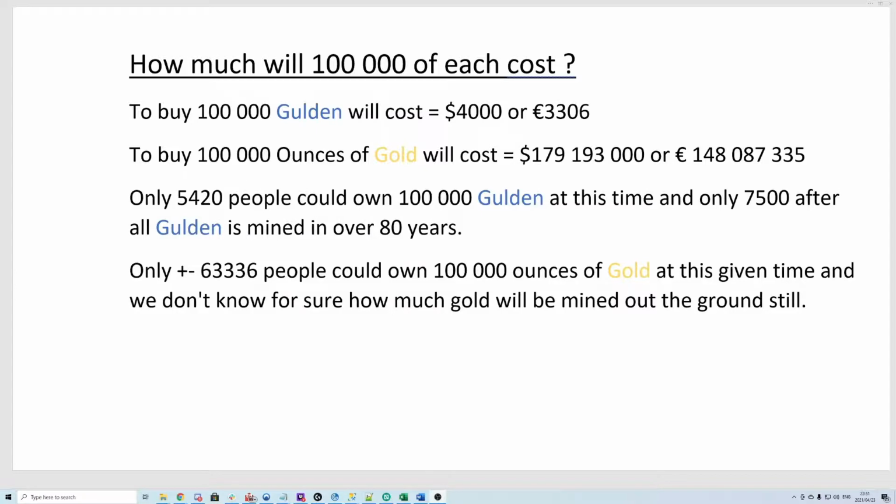To buy 100,000 Gulden will cost roughly $4,000 or 3,306 euros. This amount will fluctuate quite a bit because there isn't as much Gulden available on the markets compared to gold. To buy 100,000 ounces of gold will cost $179 million or 148 million euros roughly at this time.